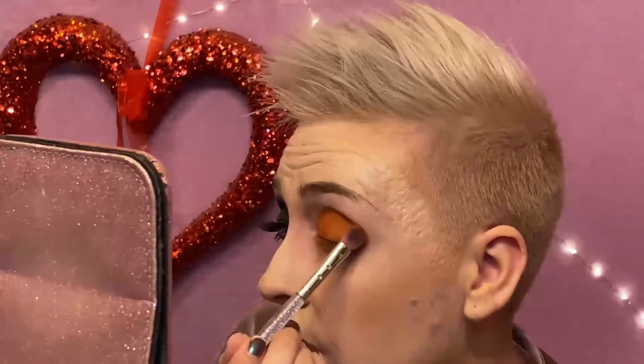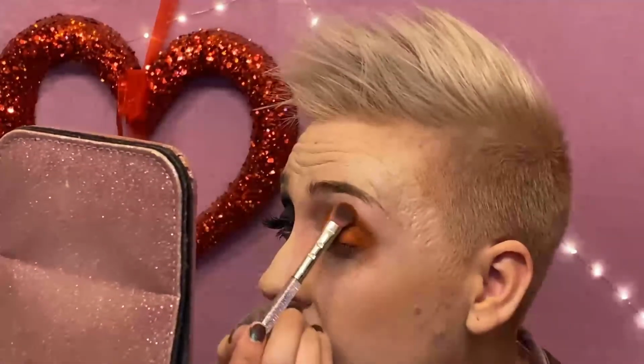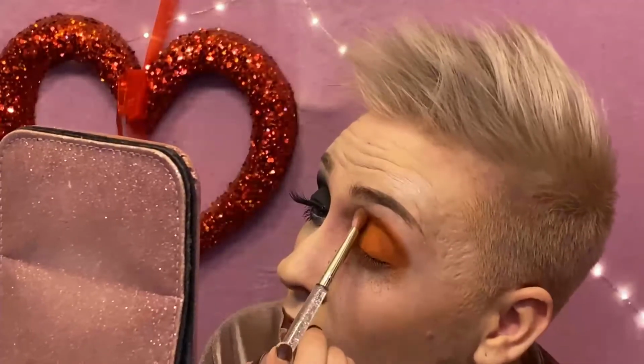And then again, I'm just going in with that same brush, back and forth motions, blending out that top line of pigment so it's not so harsh, because we don't want harsh lines on a smoky eye. Okay, I'm gonna go in with that smaller tapered brush and blend out that top line of pigment again. And like I said earlier with the smaller one, I am adding a bit of pigment onto that before blending.